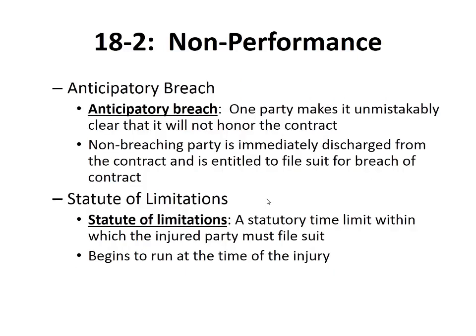There's a cool concept in the law, I think it's cool, called anticipatory breach. One party makes it unmistakably clear that it will not honor the contract, even if performance for the contract is 6 months or 6 years in the future. When a party makes it unmistakably clear that it's not going to honor the contract, the non-breaching party is immediately discharged from the contract, and they're entitled to file suit for breach of contract right then and there.